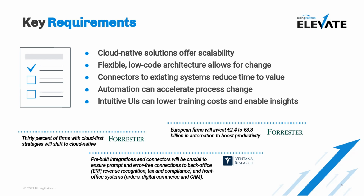And automation is so important, so you have to be on the lookout for a solution with native workflow so that you can accelerate process change and reduce errors by eliminating manual tasks. And finally, an intuitive user interface will help to lower cost, saving time and money training your reps on how to use the system.